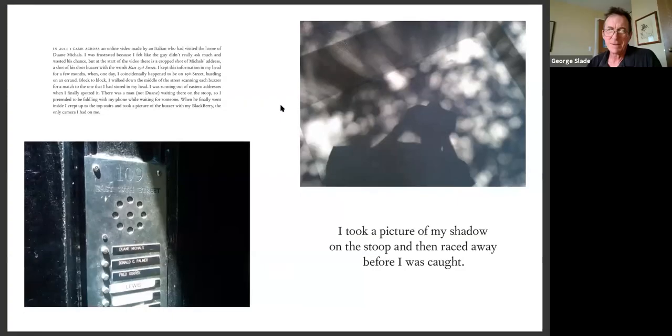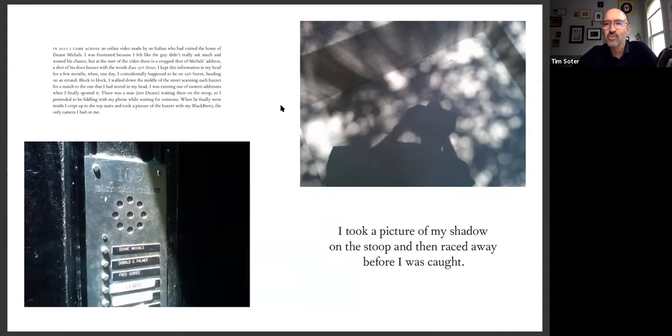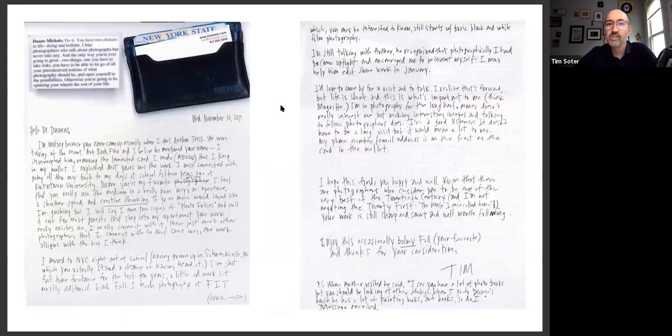So I took this picture, as it says, on the stoop and then I ran away before I was caught. But now I had his address. And so I thought, if I want to meet him, I'm just going to write him a letter. So I ended up writing him this letter.